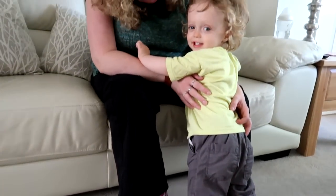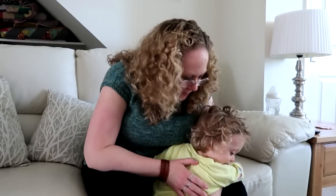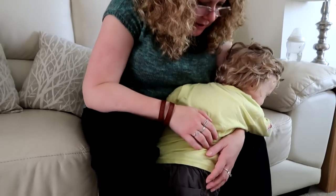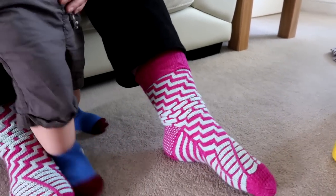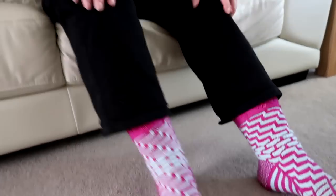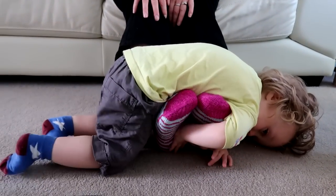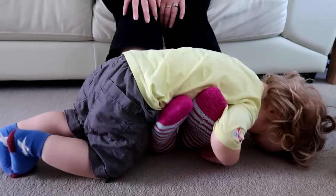Jensen is coming to supervise my socks. What do you think of my socks, Jensen? Hey? Are you all cuddly? You going to look at my socks? Tell me what you think. What do you think of the socks, Jensen? Oh, you're giving Daddy a hug now? What about my socks? Do they need a hug? Oh, you're giving my socks a hug. Are they nice? I think he likes them.